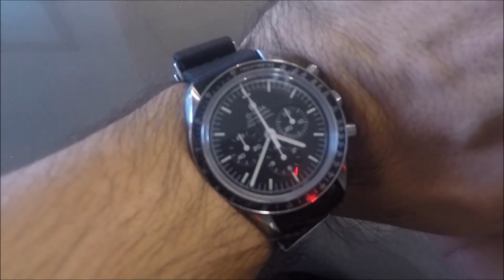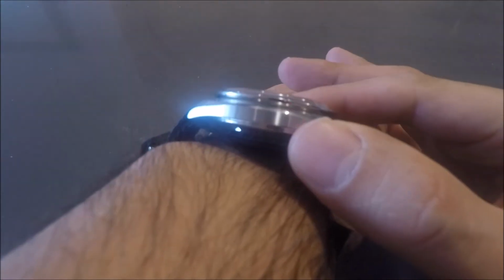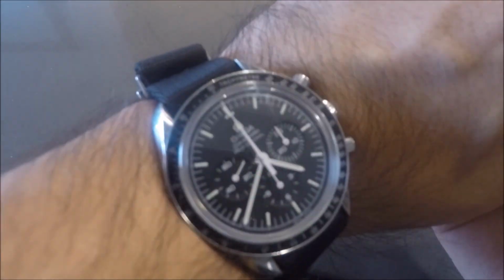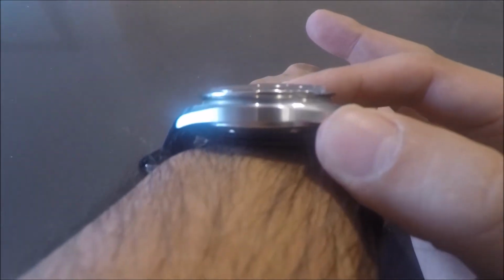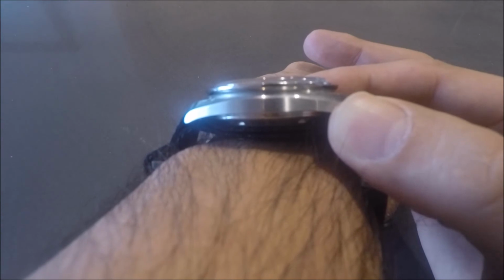But sits well on the wrist, 42 millimeters. I'll review my Panerai later on. You'll see a huge difference in both the thickness and size. But really comfortable, no complaints. I believe the thickness is 14 millimeters, I want to say. Pretty sure that's the case, but yeah, 14 millimeters.